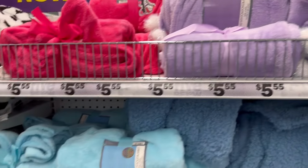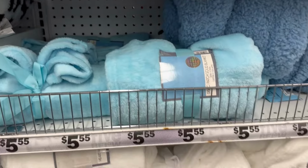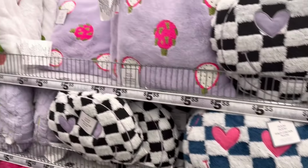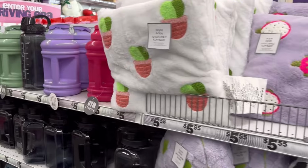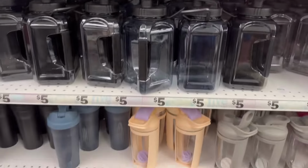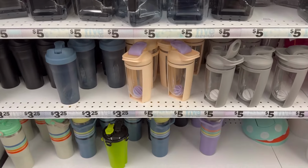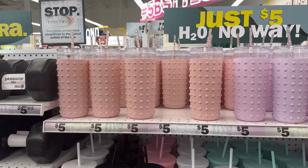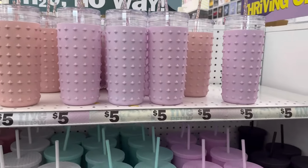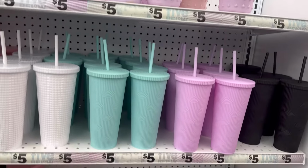And moving over here, they had a whole section of blankets, all for $5.55. I just noticed now that it's $5.55. But they have pillows, blankets, some water jugs. If you're doing the drinking the water challenge for this year, those are great. They had some protein shakers, which you know can get expensive. So those were nice.